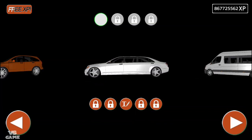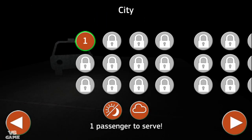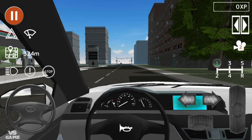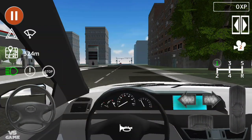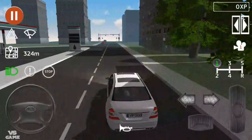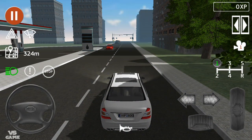So today we are playing public transport, and I thought to use the limo to pick up some passengers. So this is going to be a luxurious trip, if you know what I mean. So let's see the car from the outside. I mean, look at this number, VIP 600. Wow.